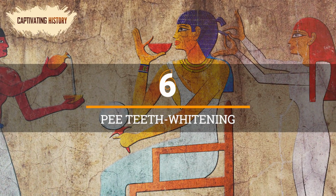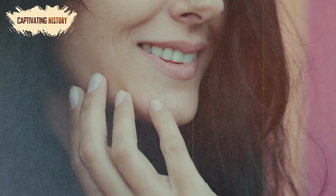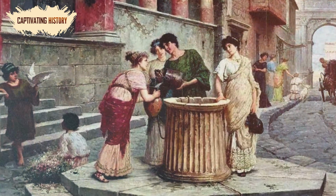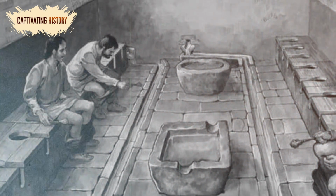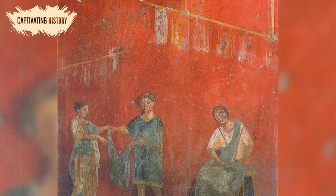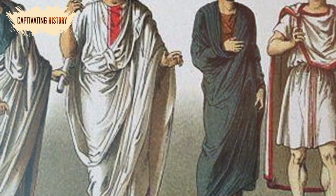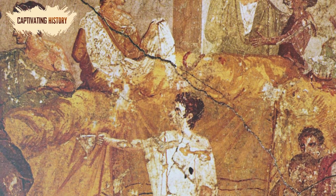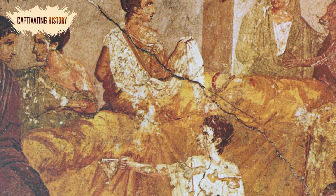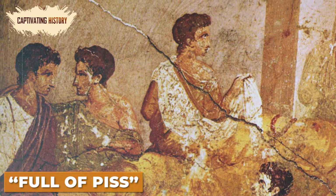Number 6. Pee Teeth Whitening. Having pearly whites isn't just a modern desire, and it seems that the Romans would go to some pretty extreme lengths to have a dazzling smile. It was well known that urine contained ammonia, which the enterprising Romans used to keep their clothes looking clean and white. But these ancient people took this a step further and thought that if it made their robes look that white, perhaps it would also work on their teeth. This practice was so widespread that a common insult leveled at someone whose teeth were whiter than white was to say that they were full of piss.